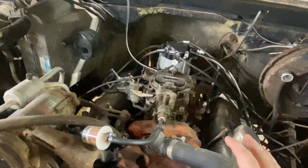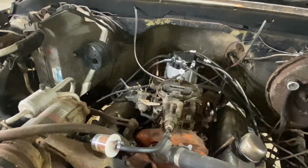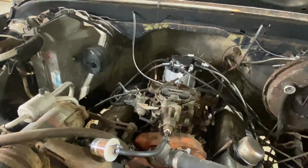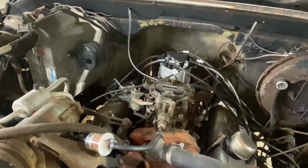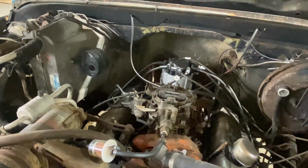So I did get the truck running as is. It's not perfect, so I did have to hold the throttle for it to run, but this truck runs smooth. There's absolutely no rough idle or anything on it, which is really nice to know, especially whenever you're buying a truck that's not running, good oil pressure and everything.